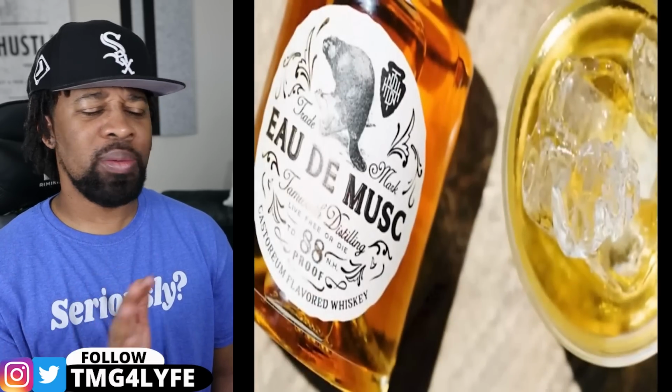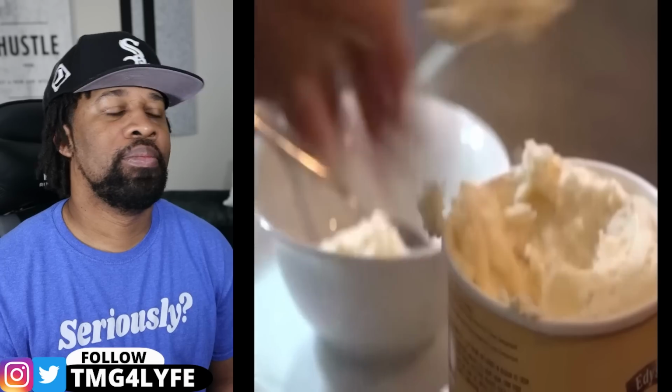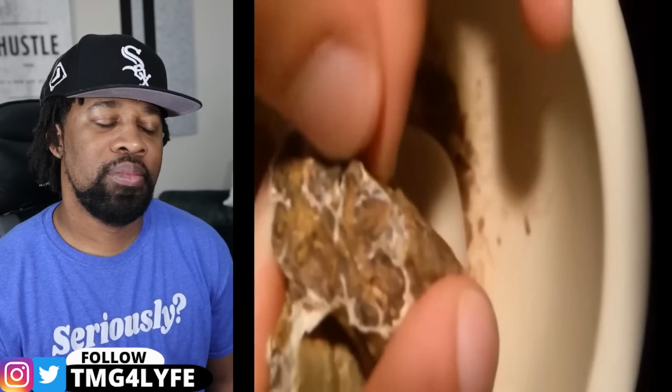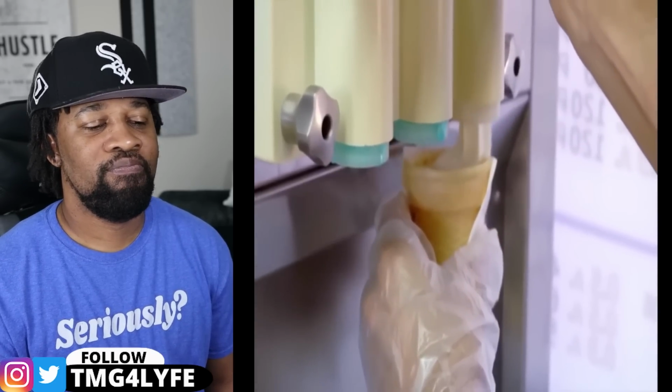Beavers secrete a goop out of their butts called castorum, which is something they use to mark their territory. Castorum is listed as an additive by the U.S. Food and Drug Administration, which they describe as generally regarded as safe. And this beaver goop has been used in food and perfumes for at least 90 plus years.